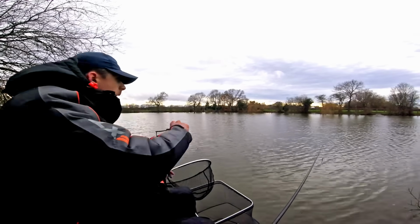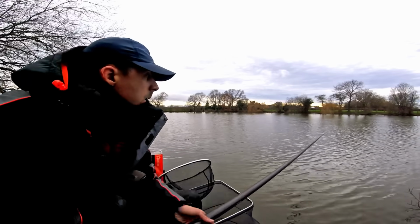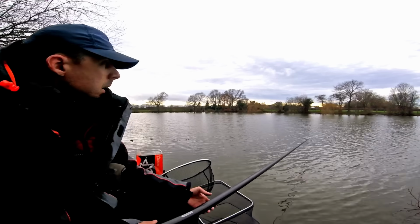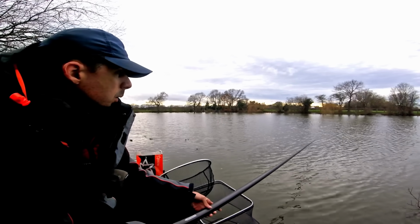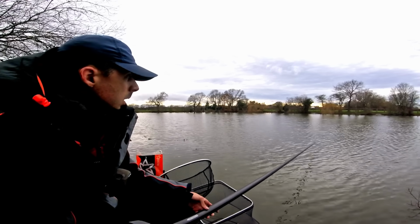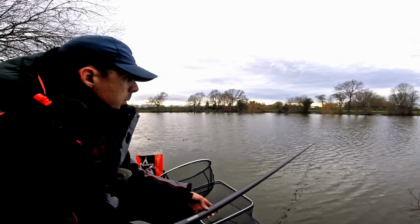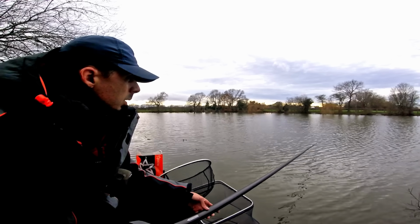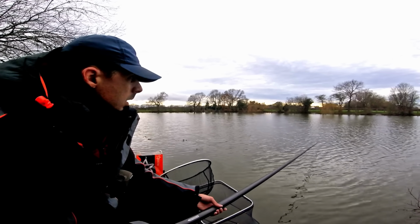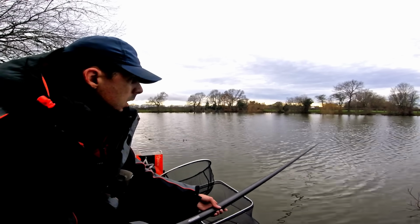Right, keep the bait going in now. Got to be consistent. I want to bag up. Decent first fish, good few ounce roach. If we can keep those coming, I'll be happy with that. The wind's dropped just a little bit, enough that it's not trying to drag the pole out of my hands anyway. And that came pretty quick.